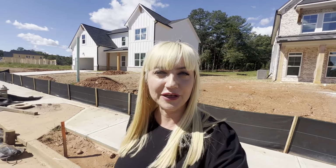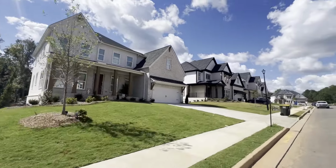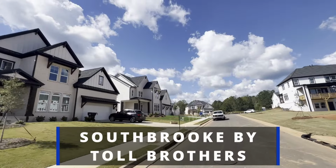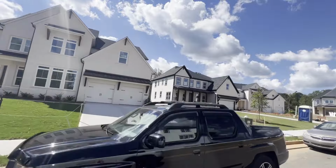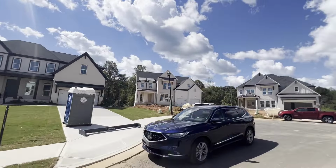So as I mentioned, today we're going to take you to Southbrooke, a brand new community in Cumming, Georgia. They are in the first phase. They just opened the community. They actually have 30 or 40 homes already built, but this is going to be a big community. Now they're going to have luxury homes here. Some of these homes have an unfinished basement. Some of them are going to be on a slab. 11 different floor plans available from Toll Brothers here in Cumming, Georgia.